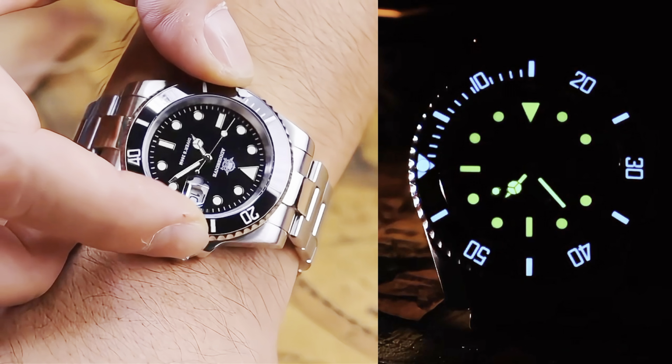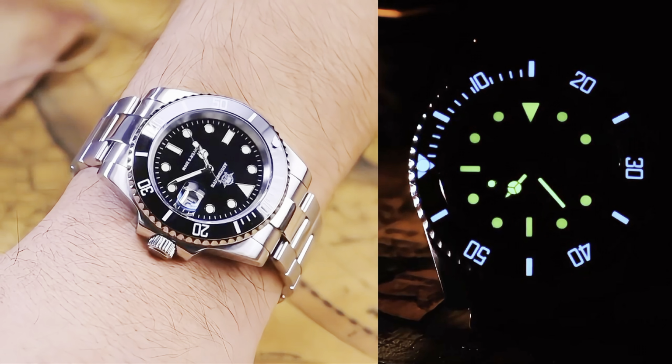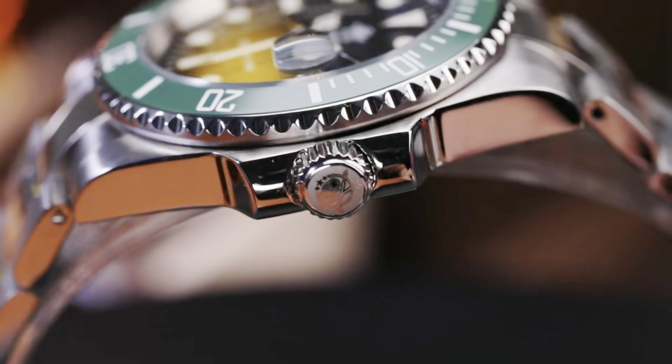The size is well suited for a lot of people, coming in at 41 by 13, and the lugs have a 20mm distance, so there's a lot of strap options for anyone who likes to mix up the look. Really versatile with its 200 meters of water resistance, and a lot of great details like the signed spiral crown, magnified date window, and C3 Super-LumiNova throughout the watch. It looks really awesome, and the price is pretty crazy at just $37.